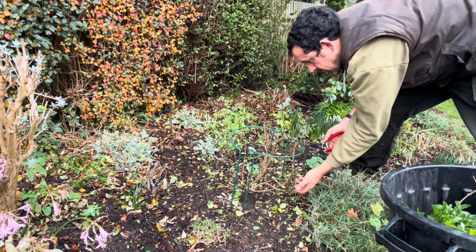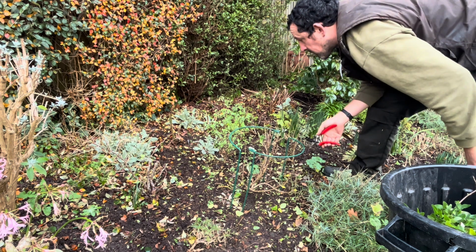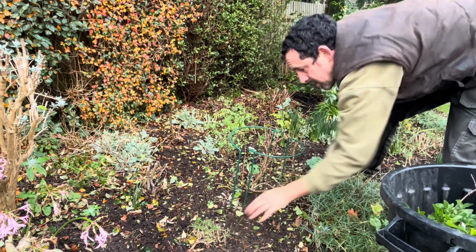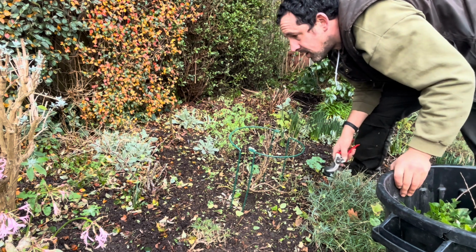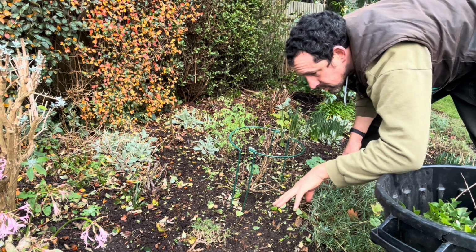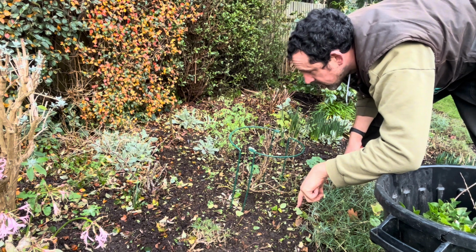There we go, so that's probably pretty good actually. They might not even need much in the spring, to be honest, but I can check if there's any dead bits or anything. But at least they're tidy for now, and I can get round easier to mulch the border. What I've really got to watch out for is obviously there's a lot of bulbs coming through, so I've just got to be careful where I tread, keeping an eye out.